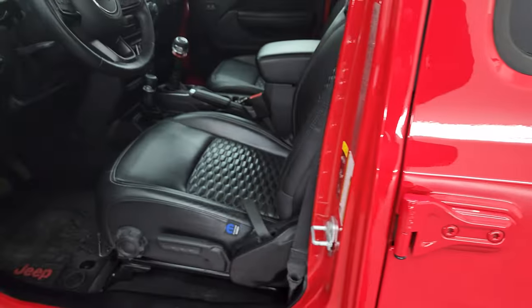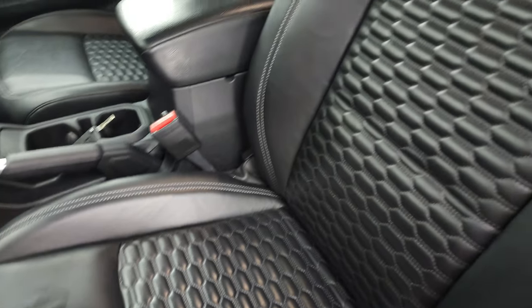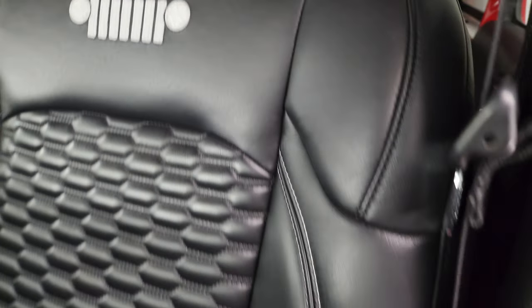Inside, somebody has done it up with the Mopar catskin leather. Black leather interior, you get the Jeep logo stitched into the backrest.